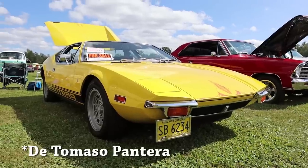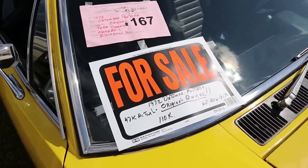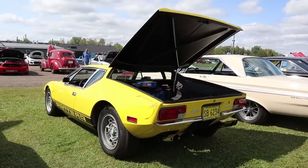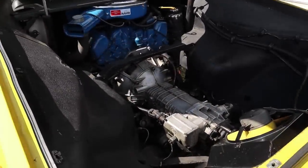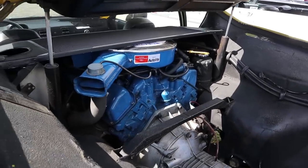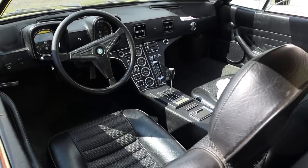'72 De Tomaso Pantera. That's for sale too. Look where the engine is in this thing. I believe that makes it a mid-engine, right? I've not seen one of these before. It's interesting.